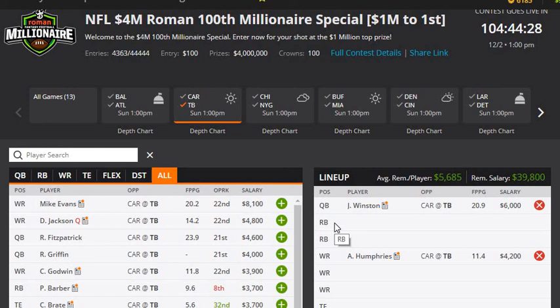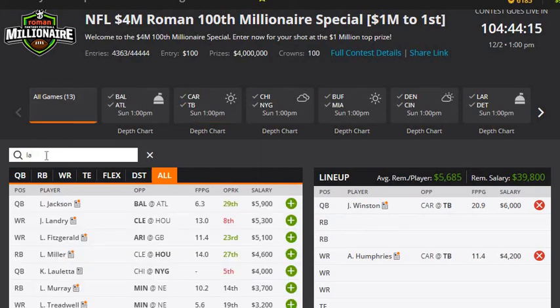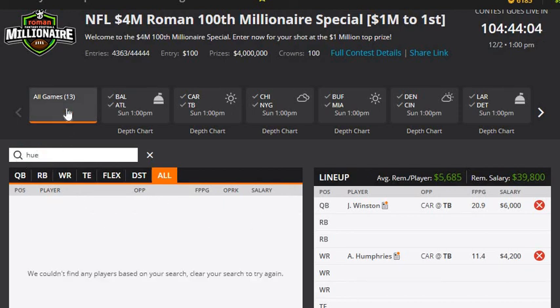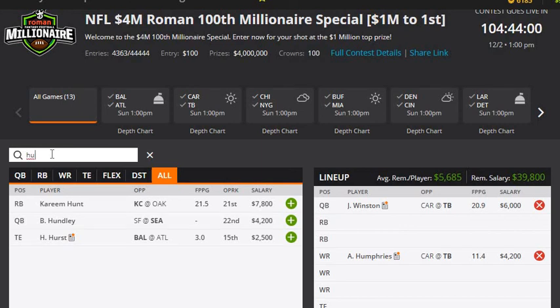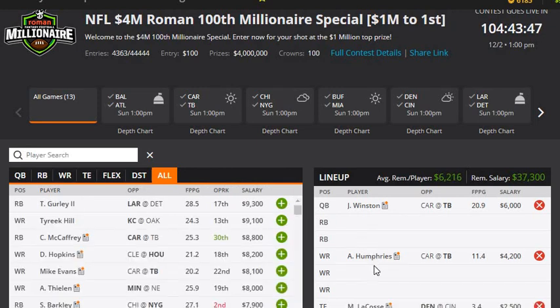And as far as my tight end, I will go really cheap on tight end, and I think this guy can. I will go with this kid called Lacoste. Right now he's the only man standing in Denver. I don't know if you guys know. He's on IR right now, I just spelled his name wrong. So right now the job is for Lacoste to lose. So Lacoste will be my tight end for this week.